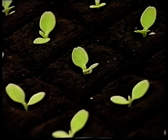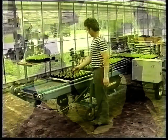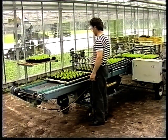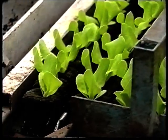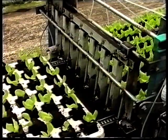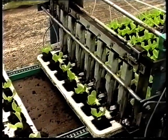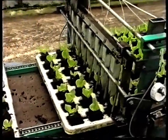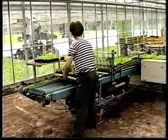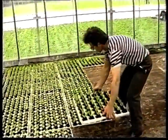The plants stay here until they reach full leaf cover, at which point they are spaced out by machine onto trays. This computer-controlled machine can space out plants at a rate of 5,000 per hour. Once spaced out on the trays, the young lettuces will continue to grow until they are ready for planting.